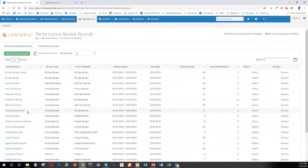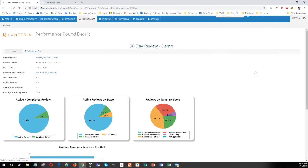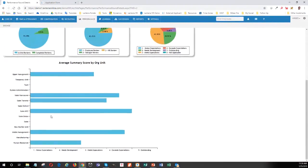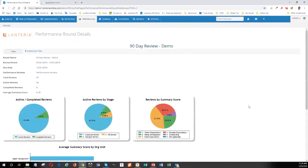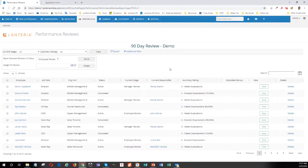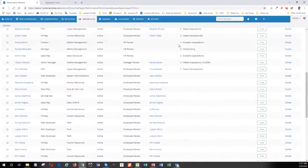Once a review round is launched, as an admin, you can see how many are active, how many have been completed. I can drill down into the specific details of any review round and look at how the review is processing. We have complete metrics here and see the overall summary scores by org units in here as well. I can also drill down into the individual details of the employees in the review round and see what their summary ratings are and who's completed, who's not completed within the system itself.